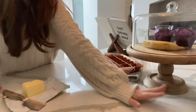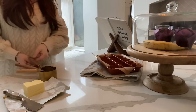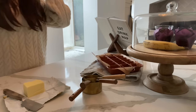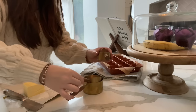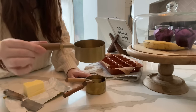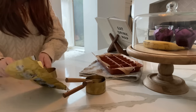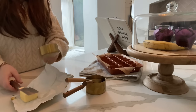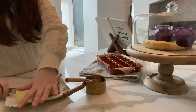Half a cup of butter, so we don't need that after all. Let me see if I can find my cups. Right, we've got cups here. So half a cup of butter. So that's a quarter of a cup, three quarters. What's that? Half a cup and one cup. So that's half a cup of butter. How do we know? Right, let's just put it in and see. Oh, so you don't need a lot of butter then, do you? Oh dear.